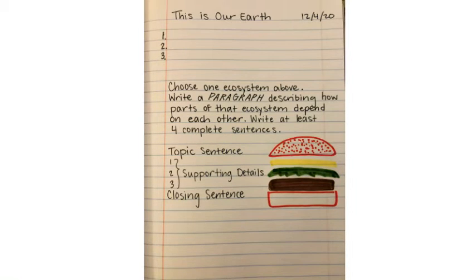Once you have chosen your ecosystem to focus on and thought about what you want to discuss for how parts of that ecosystem depend on each other, you can start writing your paragraph. Remember that a paragraph includes a topic sentence, a closing sentence, and in between you will find 3 supporting details. The visual that we have used before is the visual of a hamburger or a cheeseburger. You have the topic sentence and the closing sentence as the buns that keep everything together, and the supporting details in the middle that give your paragraph flavor.